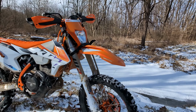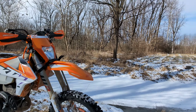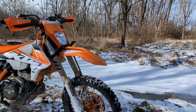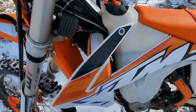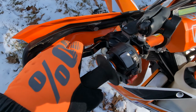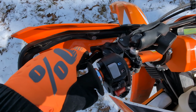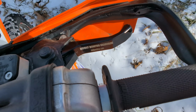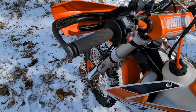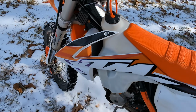I mean, your body position is like the biggest thing. The clutch still works. You still have a clutch. I know some people are a little confused with these, but with the Recluse clutch, you still have a clutch, man. You can still clutch up, you can still do wheelies. This is the Midwest Mountain Engineering clutch lever, and I have the same one on the brake side, but yeah, man, it still operates like a regular bike.